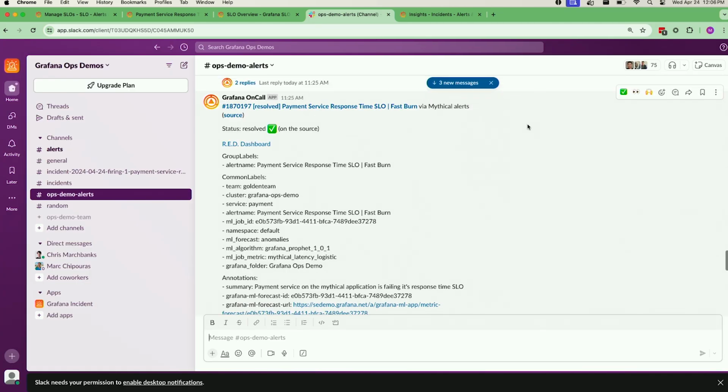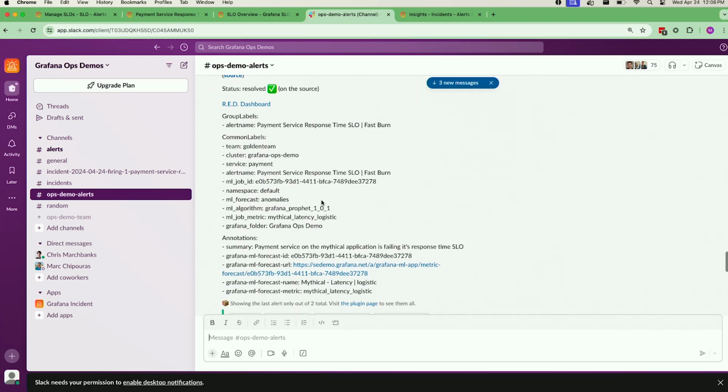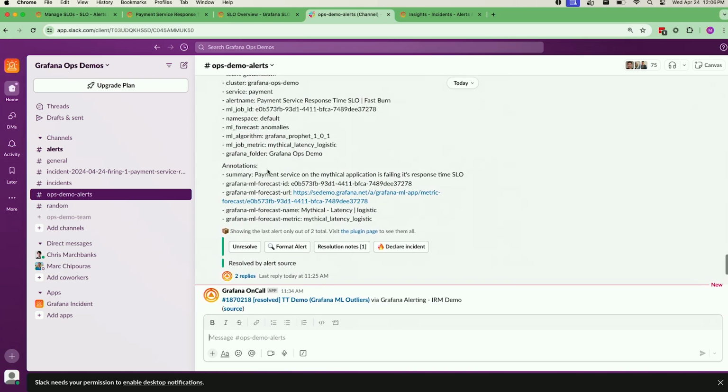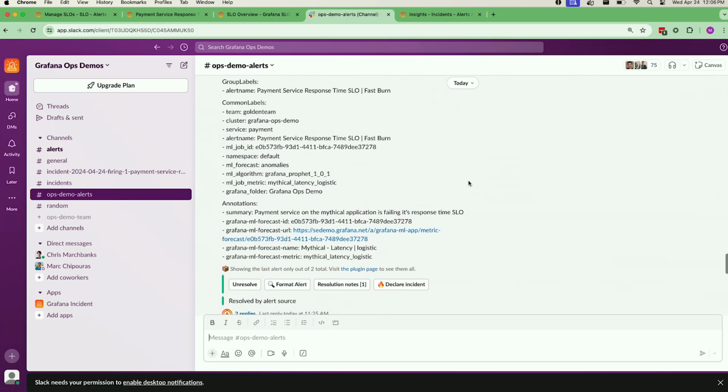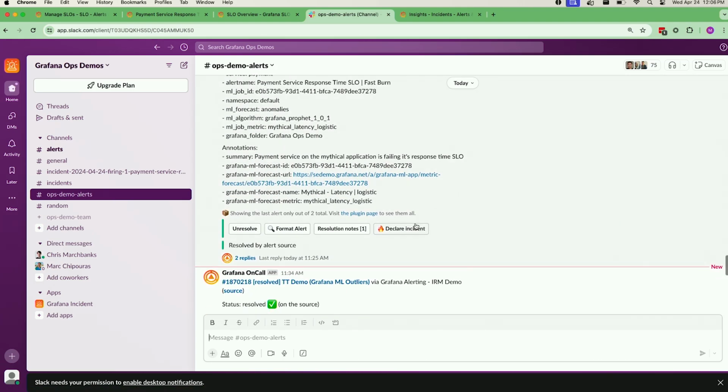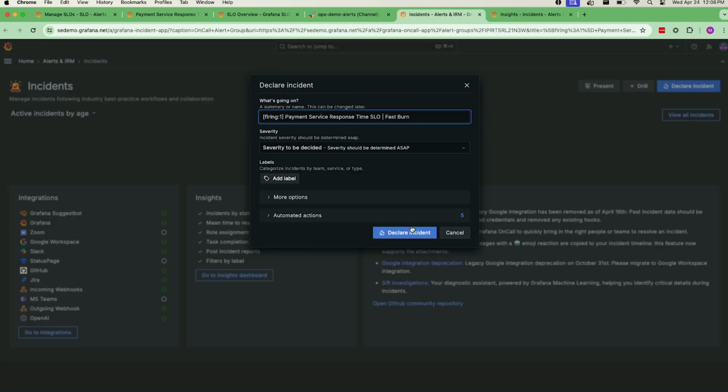And we're going to see here we have our payment service response time SLO that's fired. It's been piped into our ops demo alerts channel. And with it comes a variety of information, the team, the cluster, the service, and also links out for additional information. But because I know that this is the fast burn, I'm going to go ahead and declare an incident because we've got to get on this.